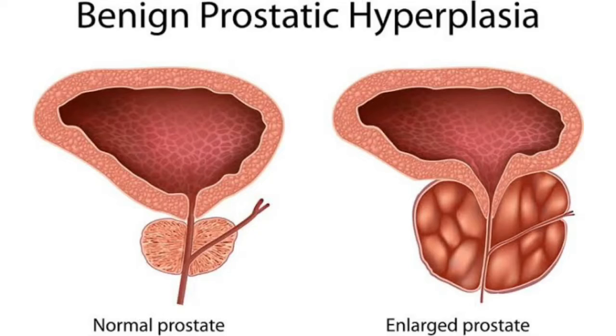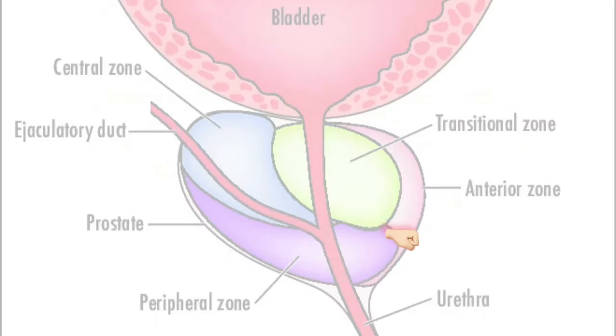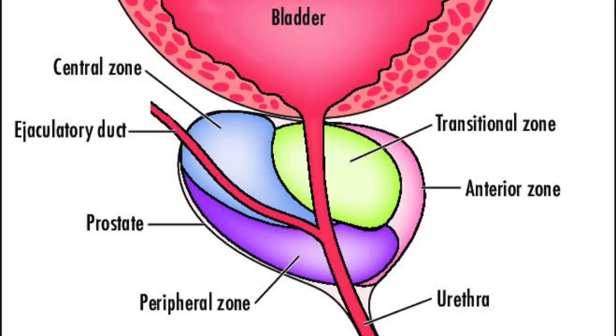Benign prostatic hyperplasia is usually caused by hyperplasia of the glands from the transitional zone of the prostate.